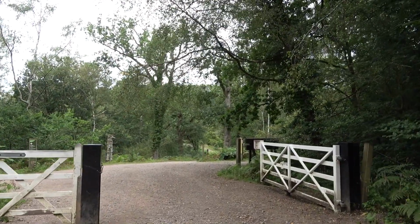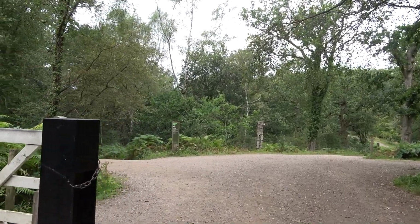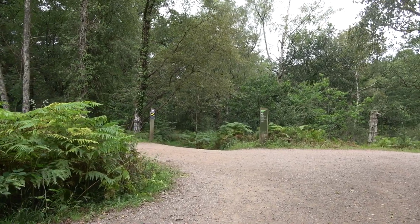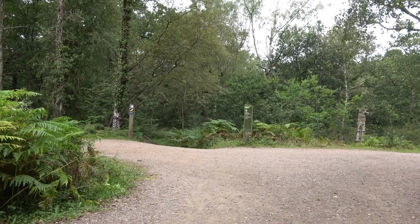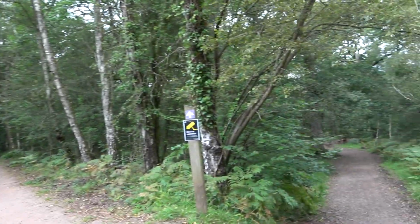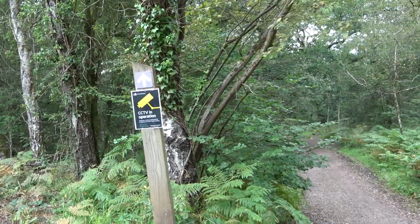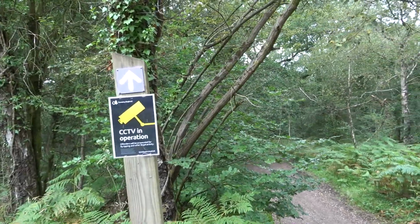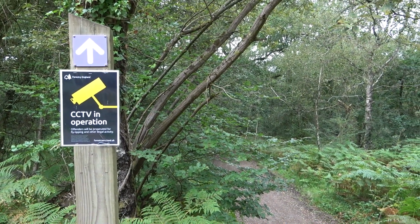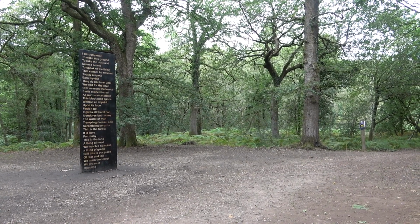Right. Across the cycle trail, it says. Doesn't say which way to go though. That's the cycle trail. I think we're off down here, according to the arrow. Down there. Right, here we go then. Poetry Corner.